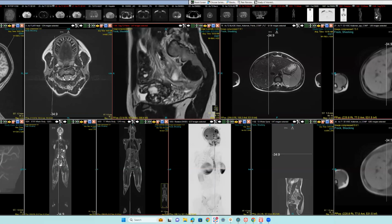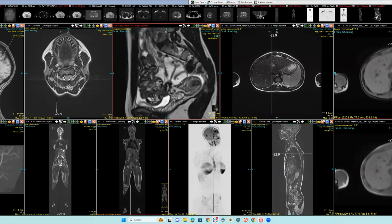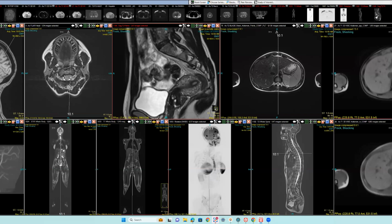So this covers a lot of those what used to be occult cancers that didn't present until late. We're able to see inside there before people present with symptoms. Yeah, that's an absolute game changer. I mean, where was this 20 years ago, right?